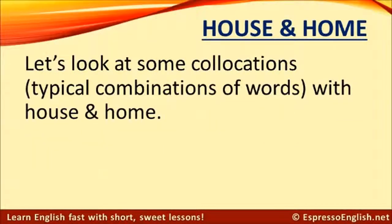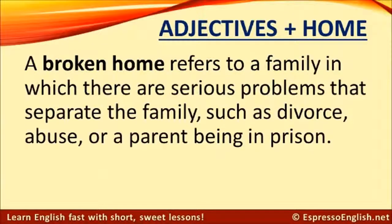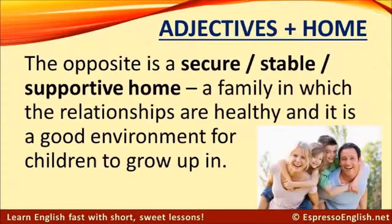Let's look at some collocations, typical combinations of words with house and home. We'll start with adjectives used with the word home. A broken home refers to a family in which there are serious problems that separate the family, such as divorce, abuse, or a parent being in prison. The opposite is a secure, stable, or supportive home, a family in which the relationships are healthy and it is a good environment for children to grow up in.